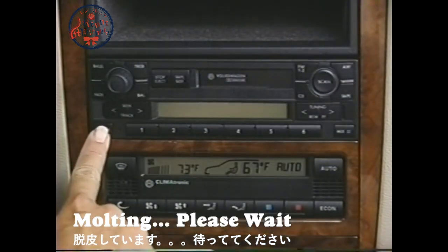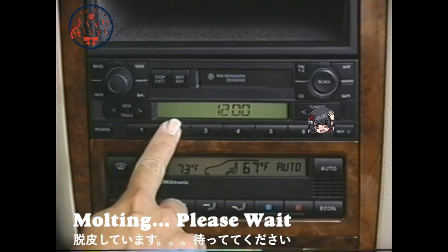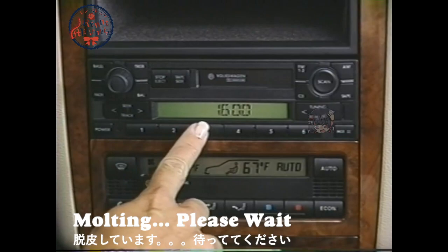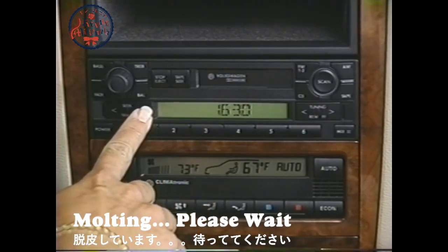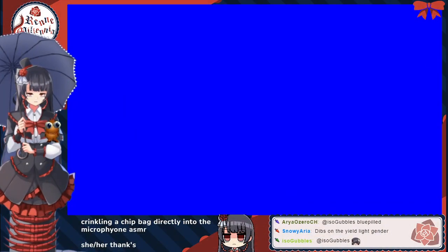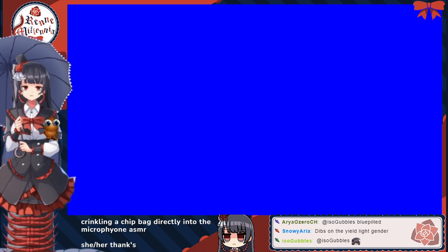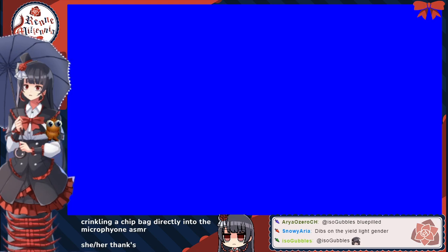Simply turn the radio on, and the word SAFE will appear, followed by the number 1000. Then use the first four station buttons to punch in the number on your radio code card. Now press the right side of the SEEK button until you hear an audible signal. Your radio is now coded and will work again. Your radio is now coded. Congratulations.